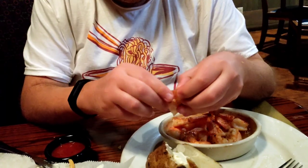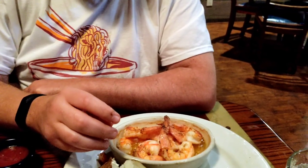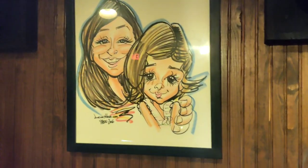Tony's going to try his shrimp. Yeah, but nope, going with the cocktail. Look, a bit too much butter, but... Too much butter? Is there any such thing as too much butter? But it is kind of floating in butter. I can see that now. Yeah, floating in butter is what it is. A little too much butter.